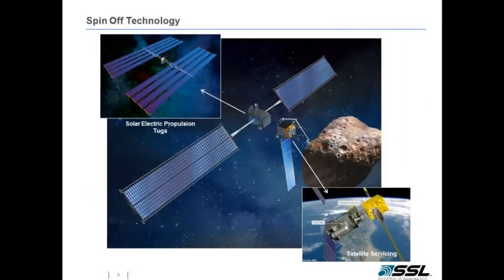Lastly, the technologies that we're proposing here really are helping pave the way for future large-scale solar electric tugs. We've looked at being able to use 300 kilowatt type electric propulsion tugs in the future. It also develops all the technologies required to kickstart commercial satellite servicing in the GEO environment. And in conclusion, what we've tried to present here is many technologies that are at a high TRL level, so as to make this as successful a mission as possible.